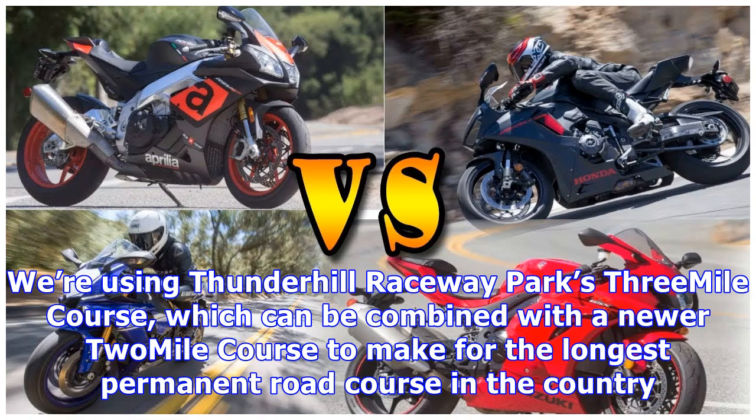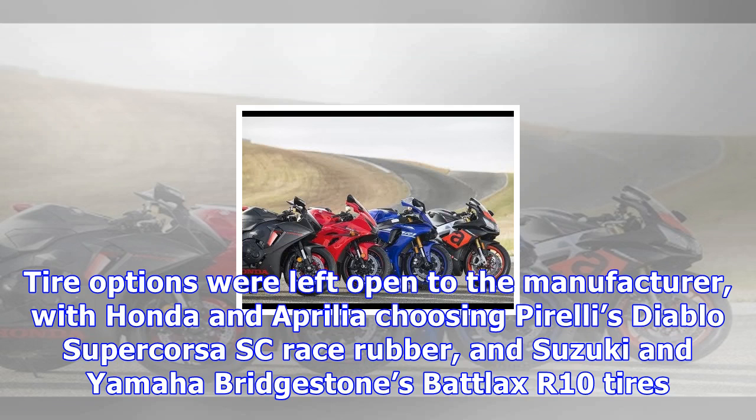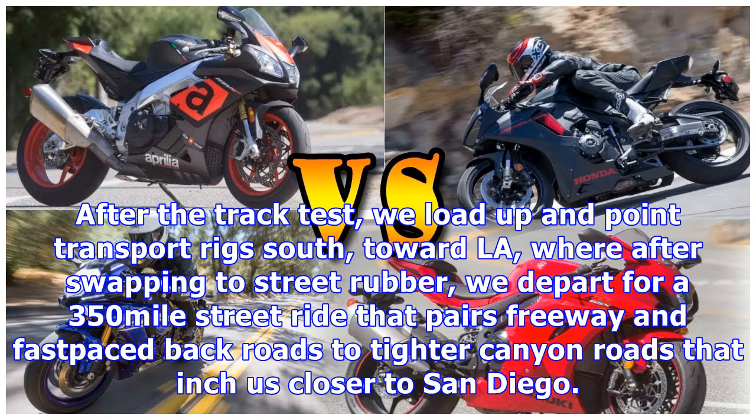We're using Thunderhill Raceway Park's 3-mile course, which can be combined with a newer 2-mile course to make for the longest permanent road course in the country. In 3-mile short track form, it features fast sweepers, rises, drops, hard braking, and some of the best trackside scenery this side of the Mississippi. Tire options were left open to the manufacturer, with Honda and Aprilia choosing Pirelli's Diablo Supercorsa SC race rubber, and Suzuki and Yamaha Bridgestone's Battlax R10 tires.